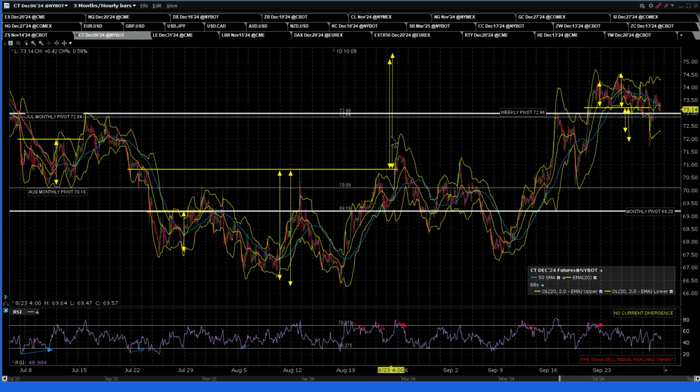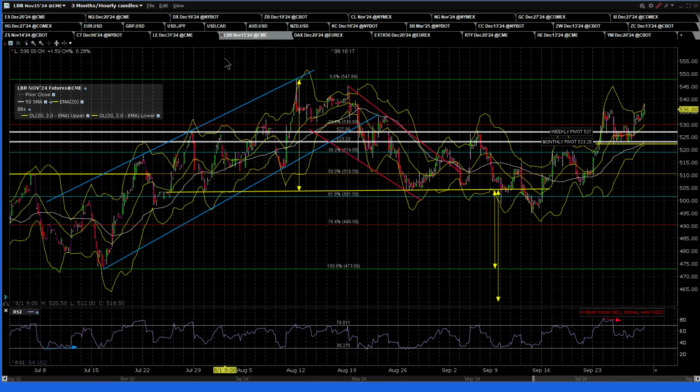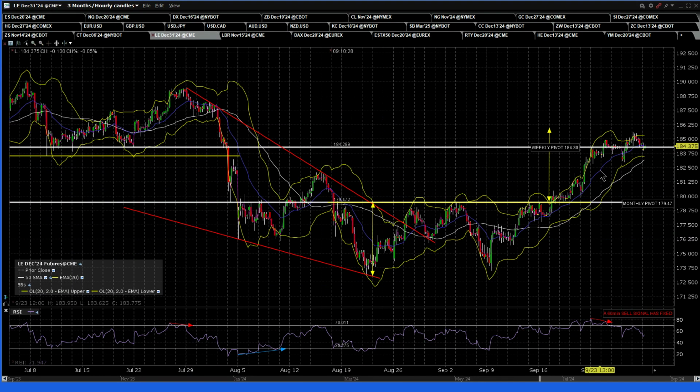On cotton, nice looking double top. Broke down and played out to target. I'm wondering whether we might see a larger retracement here. On lumber, should be retesting this high here at 547.89. Nothing suggesting really here that it won't, although we do have a weak 60-minute sell signal fixed on live cattle rather.